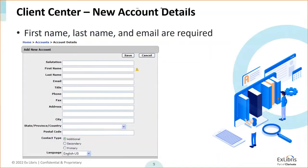When they go to create a Client Center account, they go to that section and they click Add. There's a form to fill out, but the required information is very simplistic. We really need your first name, your last name, and your email address in order to create the account. There is a contact type down here that I'll point out. This is information only. This actually doesn't have anything to do with permissions to the Client Center. It simply tells us who to contact in case of an issue with your services. We start with the primary and go to the secondary and so on. So just first, last, and email.